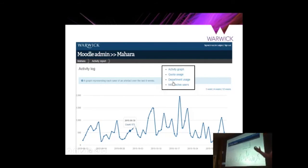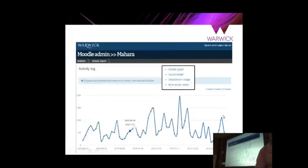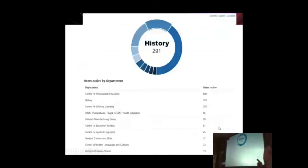So here we can see an activity log for the last 12 weeks. This is showing whenever anything is saved, any particular item is saved. So it gives an indication of busyness. We also have now, which I'm really excited about, a way of drilling down to see which departments are using Mahara. The way that this is done is that users in our database and in Moodle have a department associated with them, and Russ has done some clever jiggery-pokery behind the scenes, and he's able to show us the last month, last 3 months, last 6 months. In fact, that must be the last 6 months probably, because those history students there are the ones from last year, whereas if I looked at it last month, history would be down the charts.